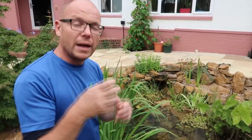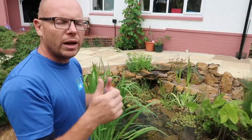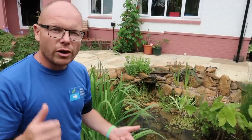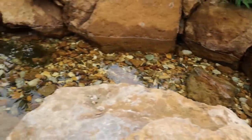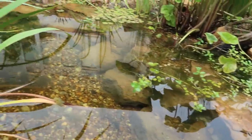That's actually frogbit. It's a native floating plant, and it creates that lovely raft. It bites the blanket weed for nutrients. It's taking nutrients out of the water. We've also got Veronica beccabunga, or brooklime is the common name, and that's a great wetland filtration plant for the UK. So how long would a project like this be from Any Pond Limited?